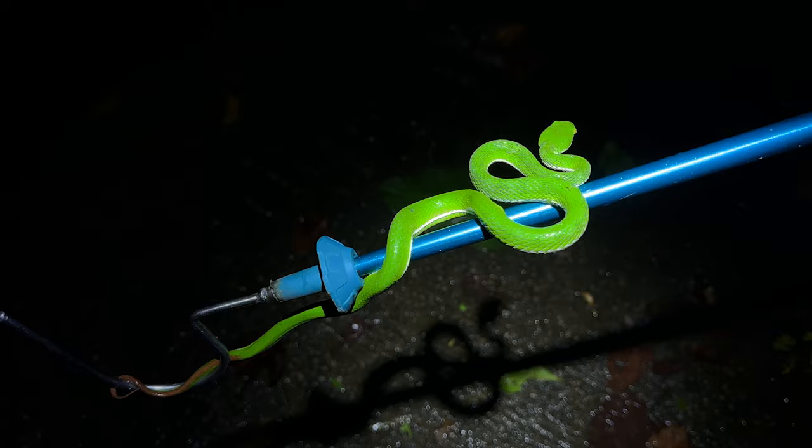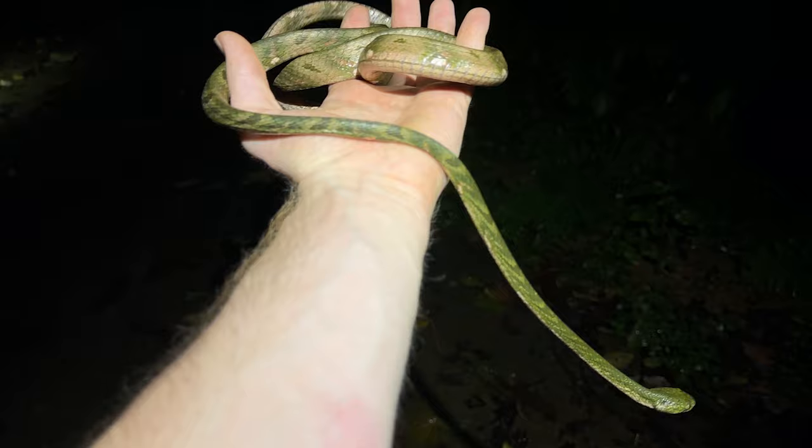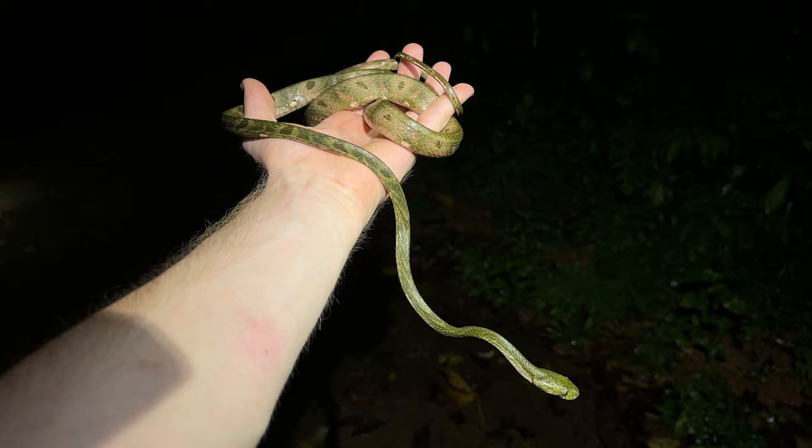Check it out. Another big green Beng. David picked this one up, so another snake. They're coming at a fairly decent rate after it stopped raining. So I'm going to try and do a bit more searching, see if anything else is knocking around. But yeah, big green Beng, beautiful jungle cat snake, which is definitely the most common cat snake at this particular spot. Without a doubt, probably the most common species I've ever seen at this location.